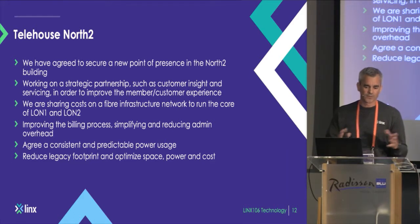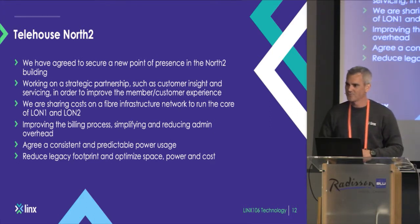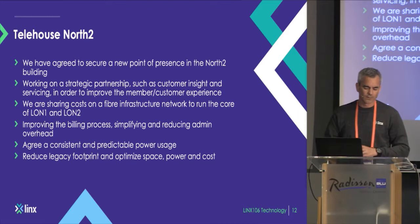And obviously we don't need all of those different facilities. As I'm sure you can appreciate, over the years there's bits of legacy kit that you think, oh, I'll do that next month and switch it off, remove it, and it lingers for a little bit longer. So we've agreed, and we've got a project in place, to go around and clean all that stuff up. That should mean that we reduce the non-needed space and power, and reduce our cost.